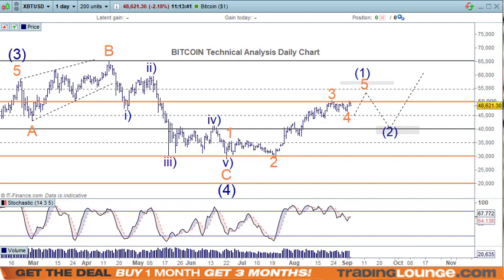But in this case, just looking at this as an expanded flat with wave three, with an A and a B and a C here for wave four. And then looking at this as one and two here and counting up as three, four, and five. Remember, the 61.8% mark is at 51,100. So also here as well, this is just the 78.6, the square root of that.